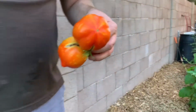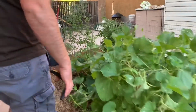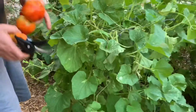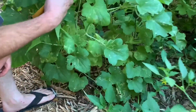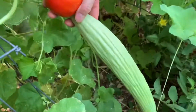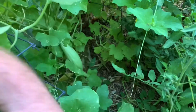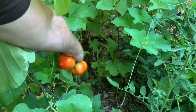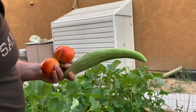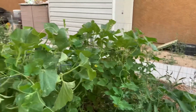And let's go this way. We've had some more cucumbers come in. I think it's been about 5 days since the last video. And I saw one in here somewhere. Right here. There's a cucumber. Let's see here. Another cucumber. And we'll go around here.